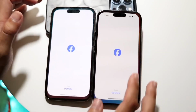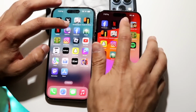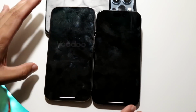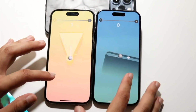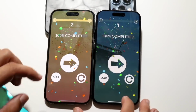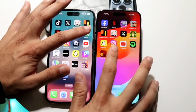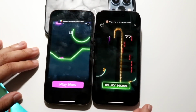Facebook, 3, 2, 1. Okay, so that makes more sense. Let's go and get into Thank You, 3, 2, 1. Okay, so we had that pop-up coming up in the first place, and then it stopped. So it's very strange. Now it's looking like it's fine again. But again, very strange. Some glitches going on for the 14 Pro, but the 15 Pro looked fine. Stack again, 3, 2, 1. Okay, the 15 Pro was definitely faster there.